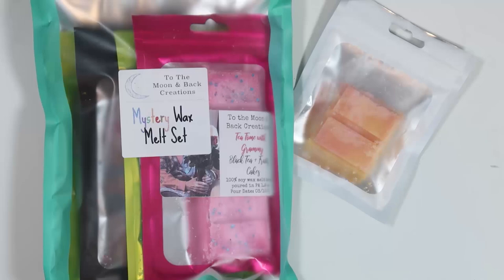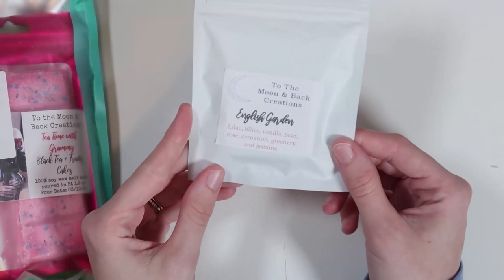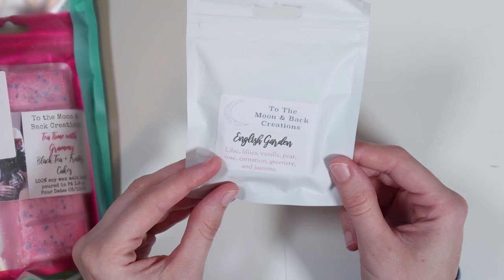I did get this little freebie as well. This is in English Garden, which is lilac, lilies, vanilla, pear, rose, carnation, greenery, and jasmine. And it's a cute little orange color here. Let's see.